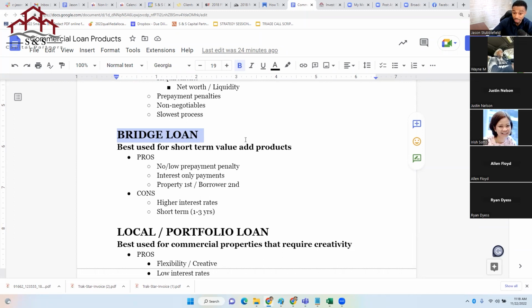Some of the pros of them is that they really have either a low prepayment penalty or, in most instances, no prepayment penalty. And it's designed for that reason. You may get only interest, you may only have interest payments, right? So it's typical that you won't pay any principal. They're expecting you to increase the value of the property and get in and out of this loan product, right?